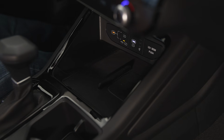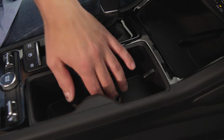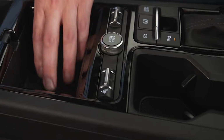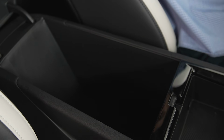You've got the wireless charging pad over here for a phone, then you've got room for another phone or maybe a wallet over there. And then of course you've got the cup holders. And this bin here, I found works pretty well for throwing the key fob or, again, a wallet, something like that. So there's a fair amount of small item open storage spots. And then you've also got a good sized bin underneath the center armrest.